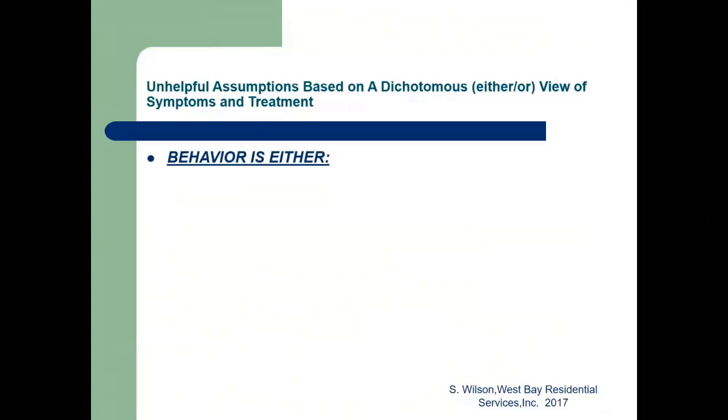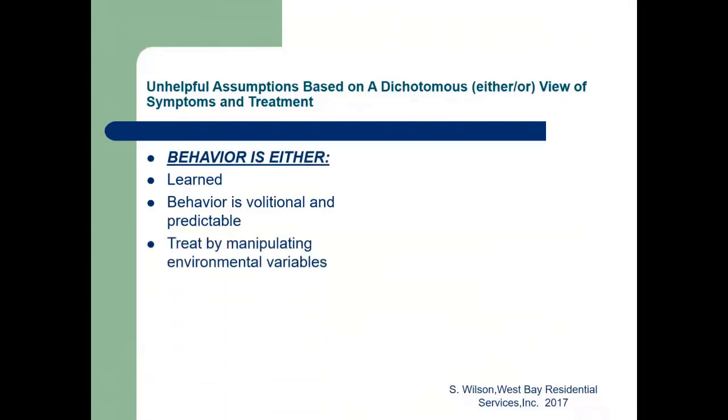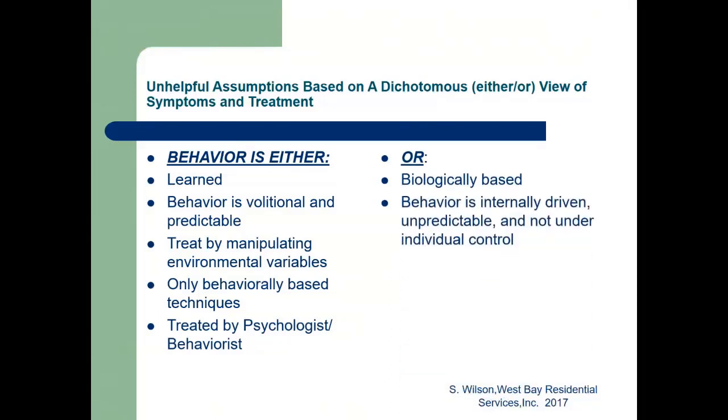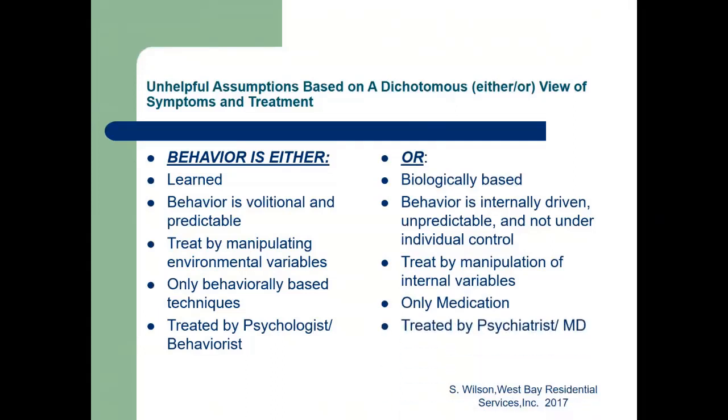So I think a lot of people believe that behavior is either learned, volitional and predictable. In other words, people choose to act out in ways that are aggressive or disruptive, best treated by manipulating environmental variables, that behaviorally based techniques are the most appropriate treatments to use, and that the best person to treat these behaviors is the psychologist or the behaviorist or the behavior analyst. And then there's the other side, behaviors that people believe are biologically based, internally driven, unpredictable, not under individual control, that are treated by manipulation of internal variables, which typically means medication, and best treated by a psychiatrist or a doctor.